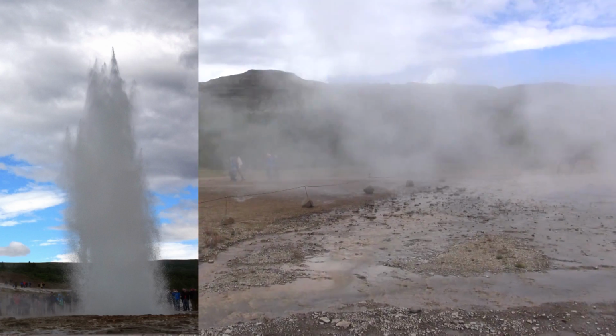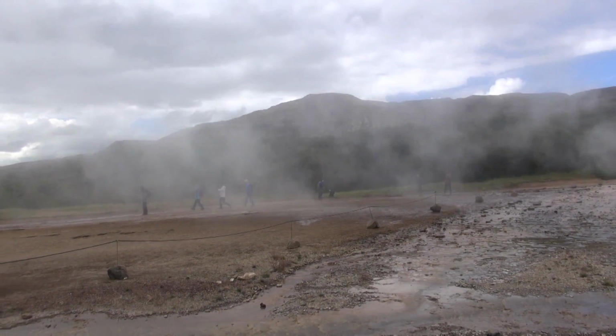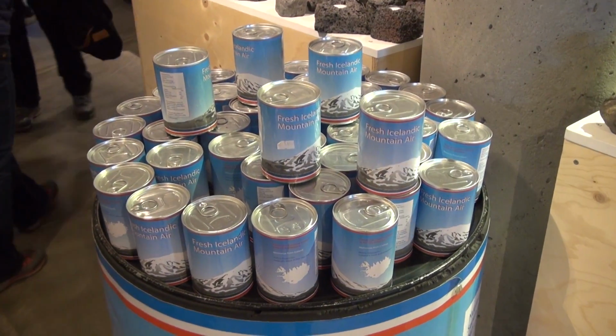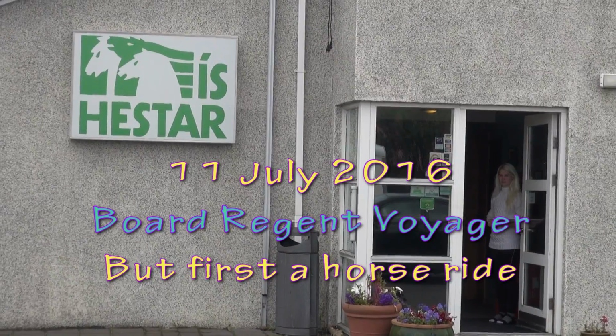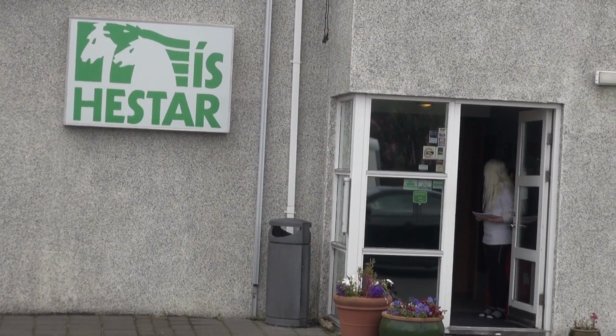And if you get caught in the mist, you have to flee. It's toxic. Tourism is Iceland's number one moneymaker, and you can buy a memory of the air here at the geyser for $11. The morning begins with a horseback ride at Hester's Horse Farm.